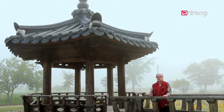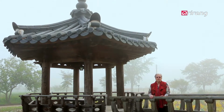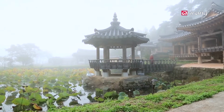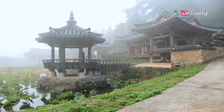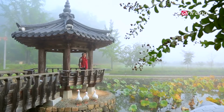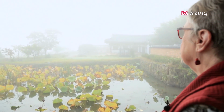I get this sense of peace and serenity that normally I can't experience when I'm overseas, when I'm at home. So for me, being here in Korea and being able to experience Korea once again is a turning point in doing my book, because I can add so much more now, so much more information that has been given to me. For me, it's a wonderful journey and something that I will never forget.